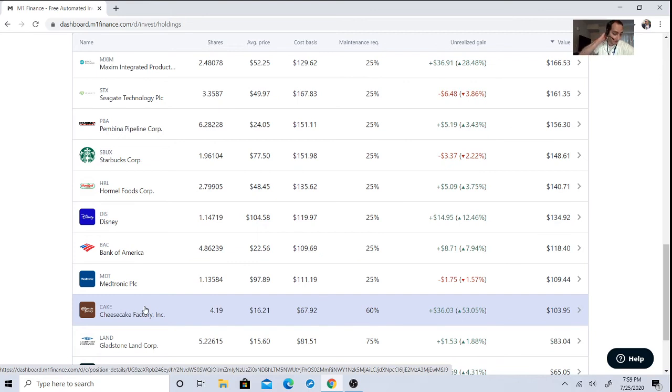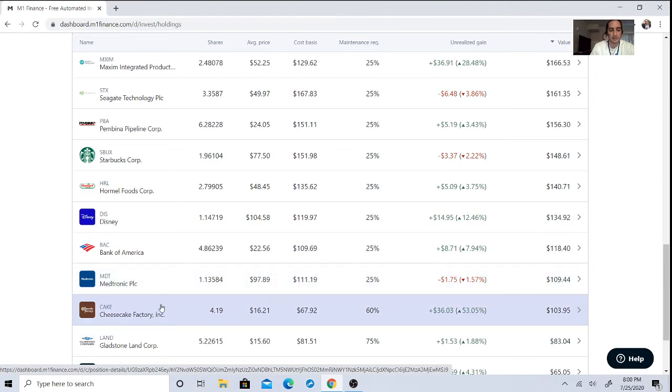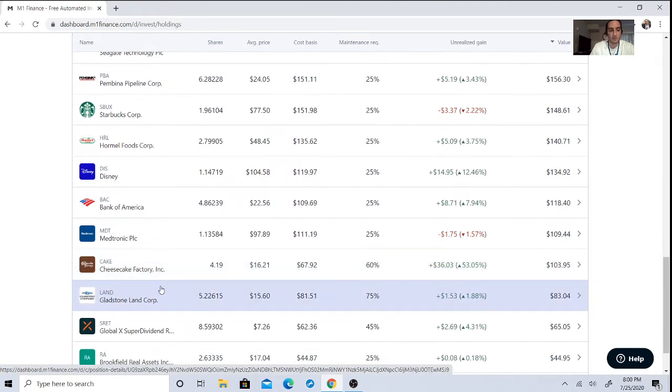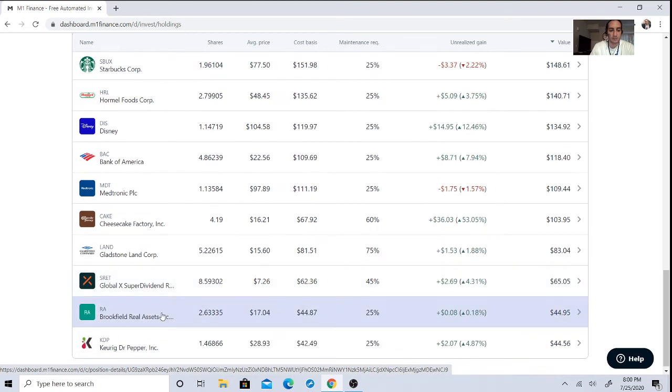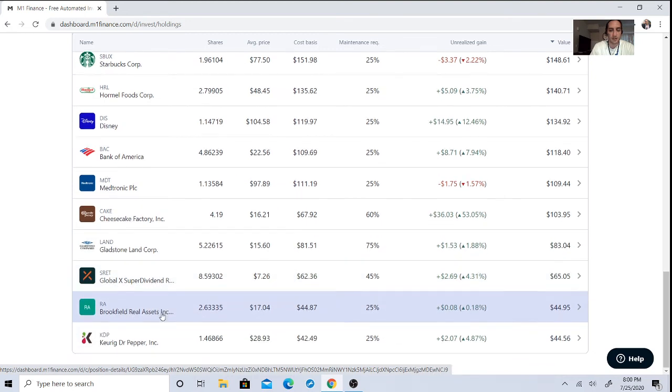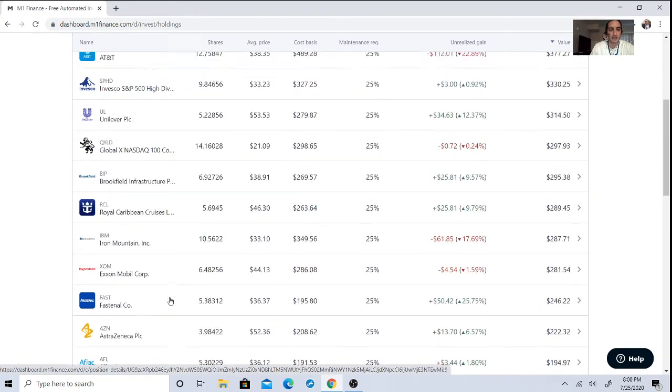Cheesecake Factory, it's crazy that I put money in them when they were down. Honestly, I probably should have just put them on my E-Trade dividend portfolio, but I like what I see, so I'll just keep them there and see what will happen in the long run. SRIT 859, Brookfield Real Assets Income Fund 263. So you're seeing I'm starting to reduce certain stocks.